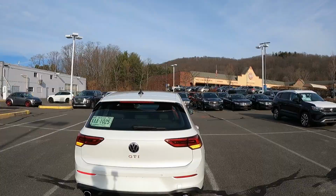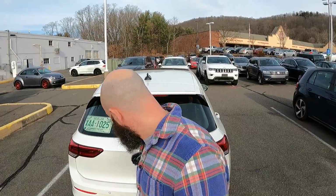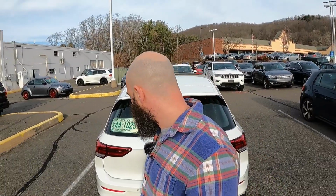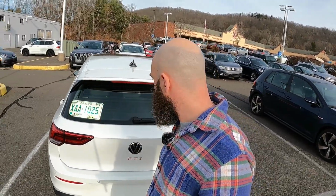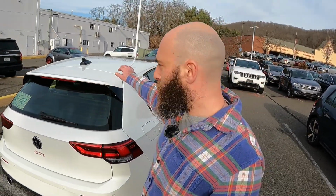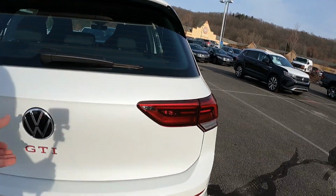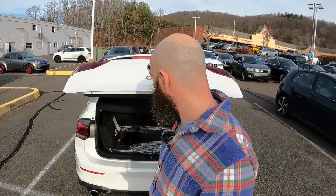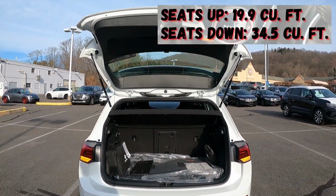Come around to the back here, we got the dual exhaust system. We moved the GTI logo here into the middle. Kind of liked it on the side, but you know, that's a personal preference. LED taillights are standard. Because we've got this hatchback shape here, it's super practical. You know, this is the gold standard in hot hatches for a reason. It is so practical. You can fit a ton of stuff in here.